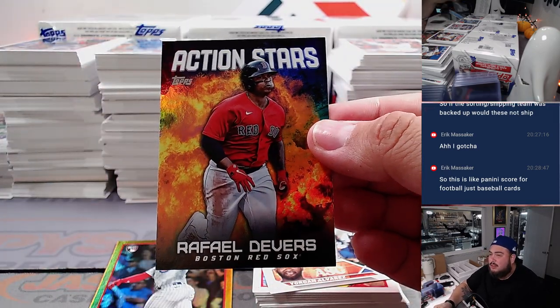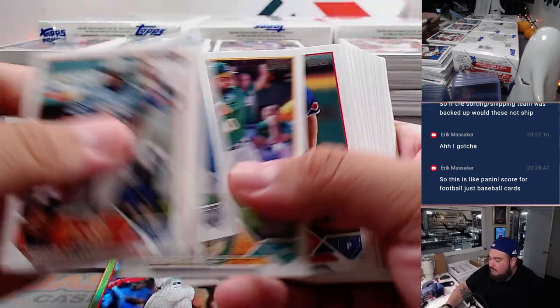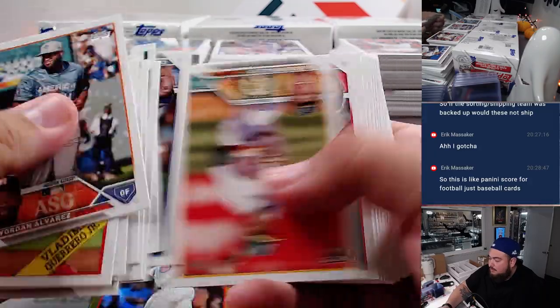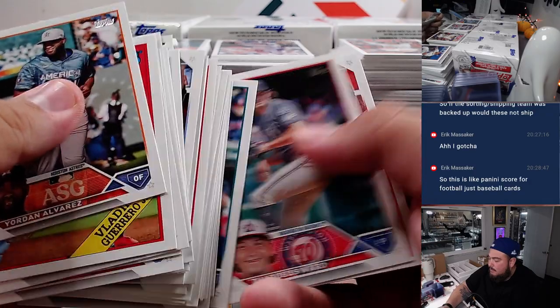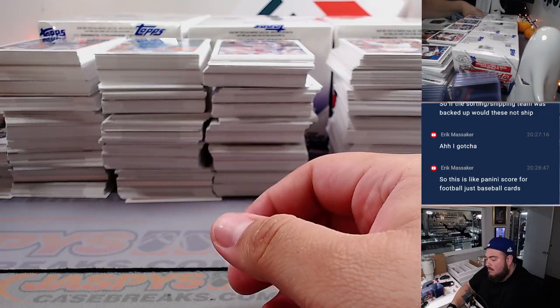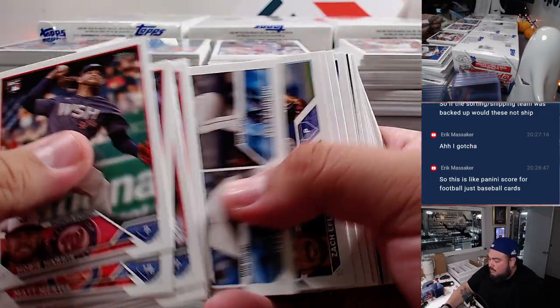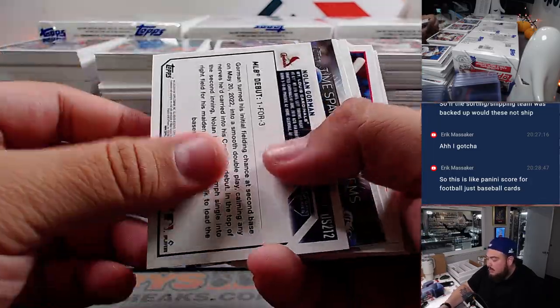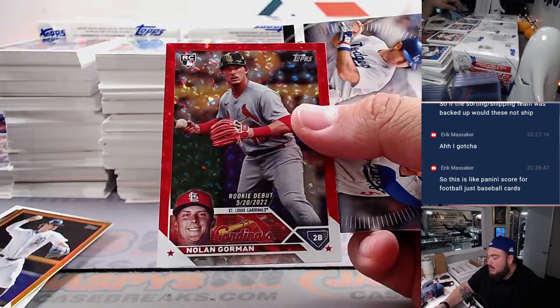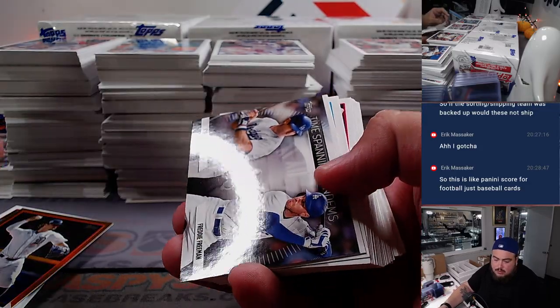Action Stars, Rafael Devers. That looks pretty cool. Let's leave those up. Zach McKinstry. And a Nolan Gorman to 199. Nice one there, red. For the St. Louis Cardinals, going to Michael Stapleton.